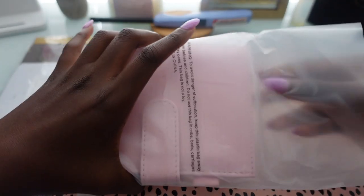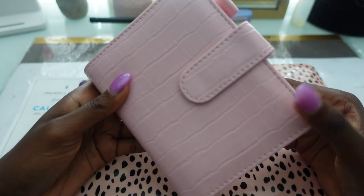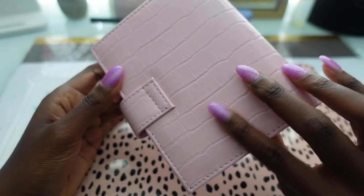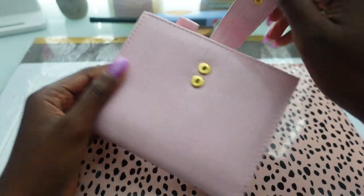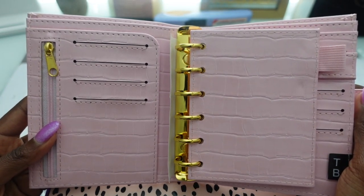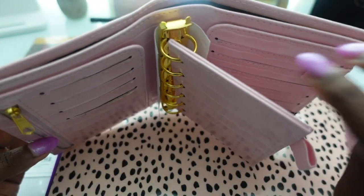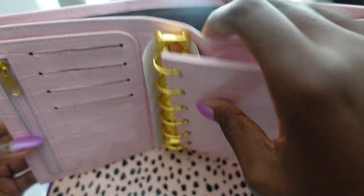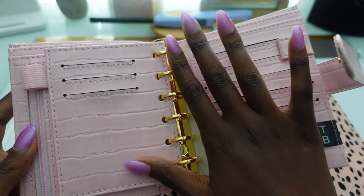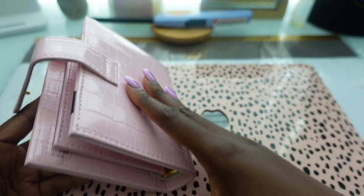So finally, here's the pink one. And y'all, I am not a pink person, but this is cute. It's glossy, so I like that aspect of it. It's not matte. It's beautiful, y'all. Gold hardware is just giving it that extra kick. It's gorgeous. Okay, it's just gorgeous. Everything is the same as the others. Chocolate on the inside. It is just beautiful. So I'm thinking envelopes with either pink glitter vinyl or pink iridescent vinyl. I think it will pop.